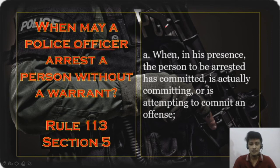So take note, itong warrantless arrest, tinatawag ding citizen's arrest. Citizen's arrest or warrantless arrest. Parehas lang po yan. Okay?